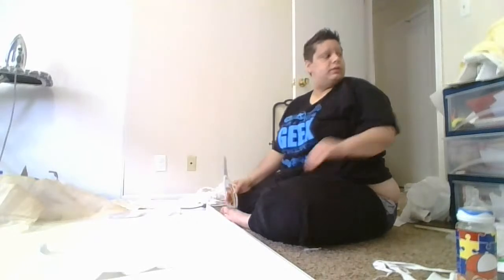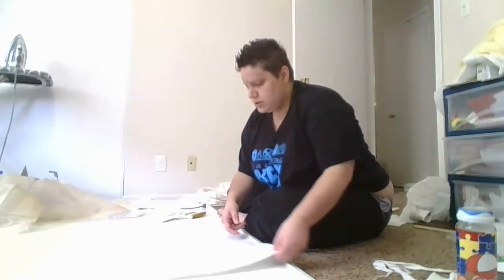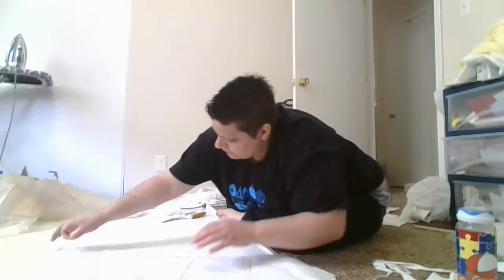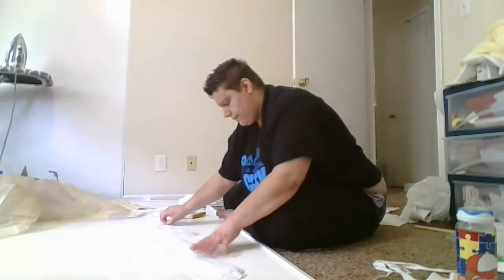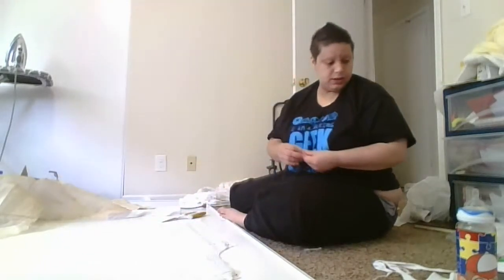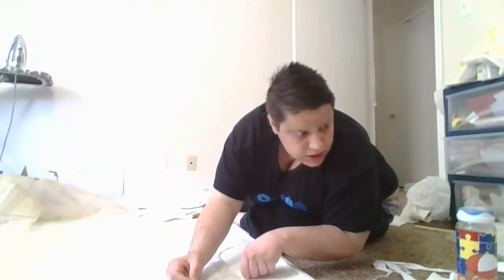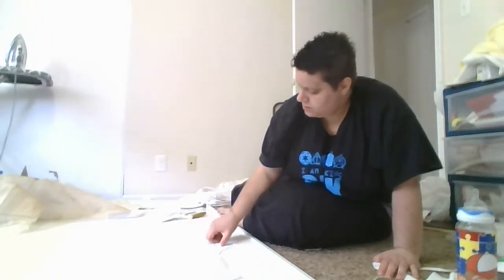Biting neckline. That's a pretty hefty neckline for this. Yeah, it's gonna be too much neckline. Okay, so 1/2 inch on the side, inch on the bottom. 1/2 inch on side, inch on bottom, 1/2 inch on side, inch on bottom. That one.